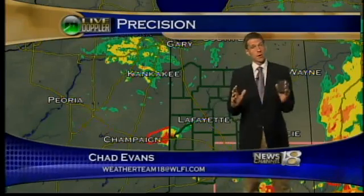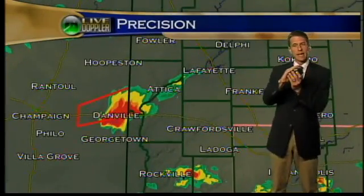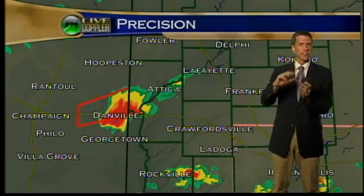Most of the rain is out of here for the day as a warm front lifts northward, bathing us in tropical air, and it appears right on the edge of the 80s. There's a line separating 80s from 60s and 70s.